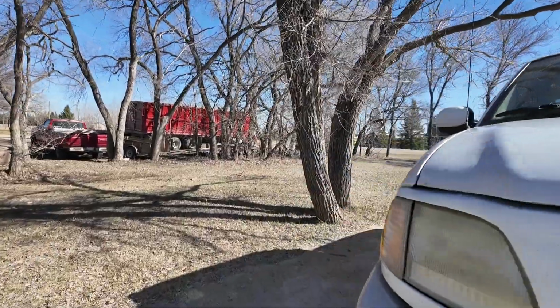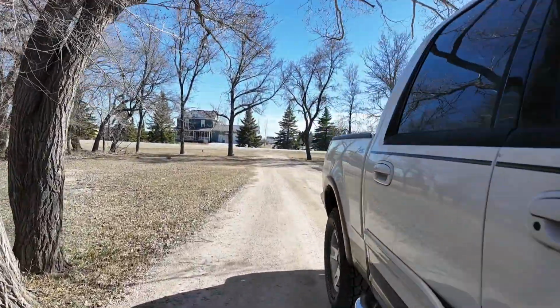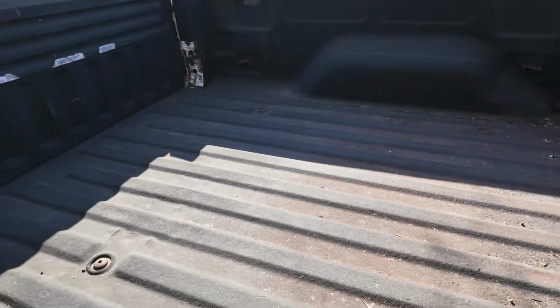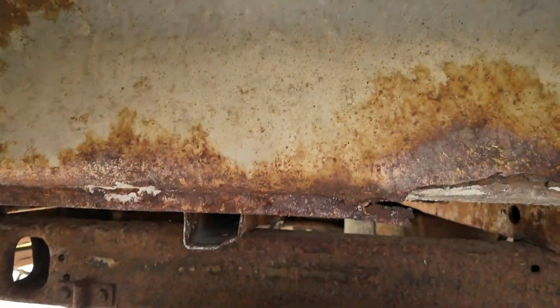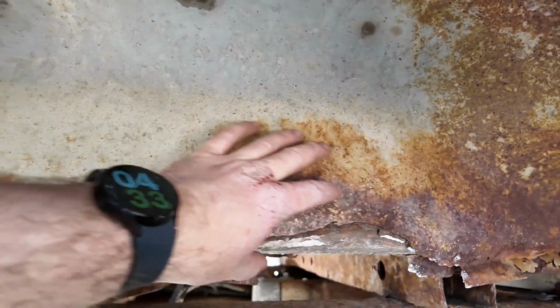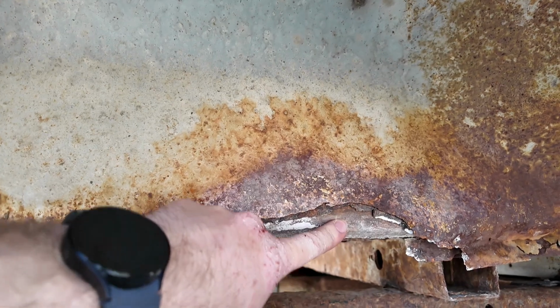The other thing I noticed off the bat is in the back here. It's got a Line-X box, and I started poking at this as well. So right here, I think I can get this all fixed up. Right here, this is the liner of the box.